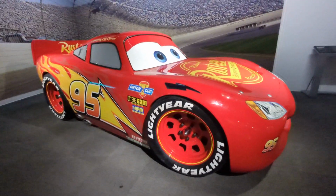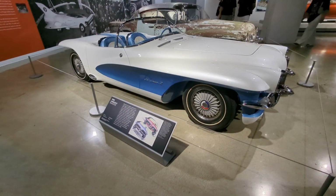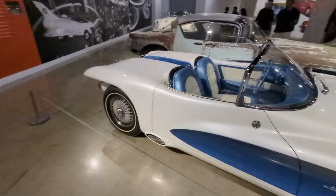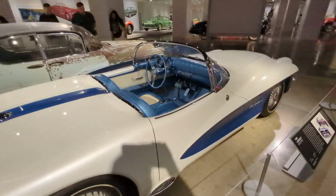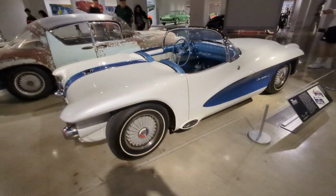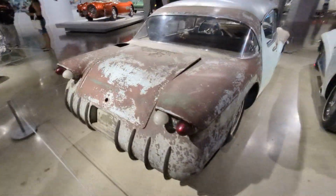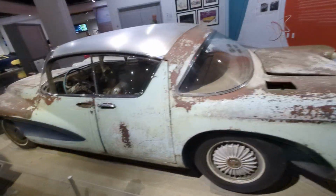Here we have Lightning McQueen. Excellent. 1955 LaSalle 2 Roadster, and these are the Motorama dream cars from the Joe Bortz collection. Very cool. You can see some Corvette elements in this one, definitely. And this one, Survivor here. That is awesome, is it not? I think so.